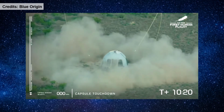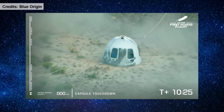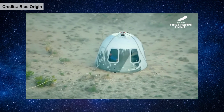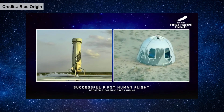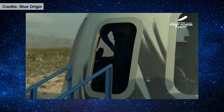And touchdown. Welcome back, New Shepard's first human crew. What a flight. Welcome back to Earth, first step. Congratulations to all of you. Oh, what a day. What a day.